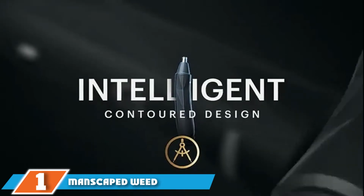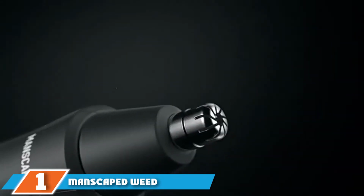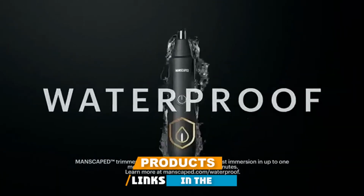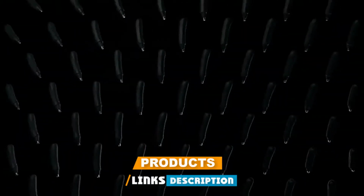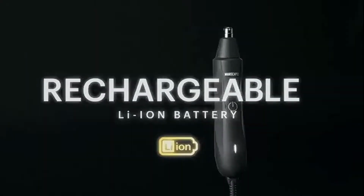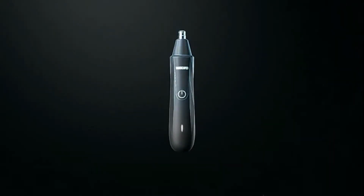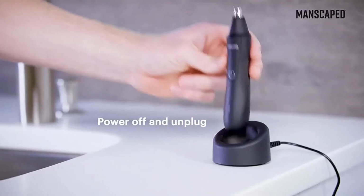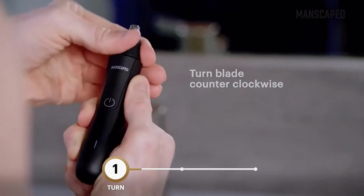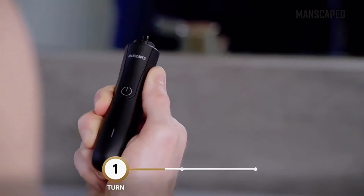At the first position of our list, we have Manscaped Weed Whacker Nose and Ear Hair Trimmer. This modern trimmer strikes a solid balance of performance, comfort, and convenience, including a 600mAh rechargeable Li-ion battery you charge with a USB cable and AC adapter. Even though it will last for up to 90 minutes of use, you'll only actually need a few minutes to get the job done, so it's good for several go-arounds.